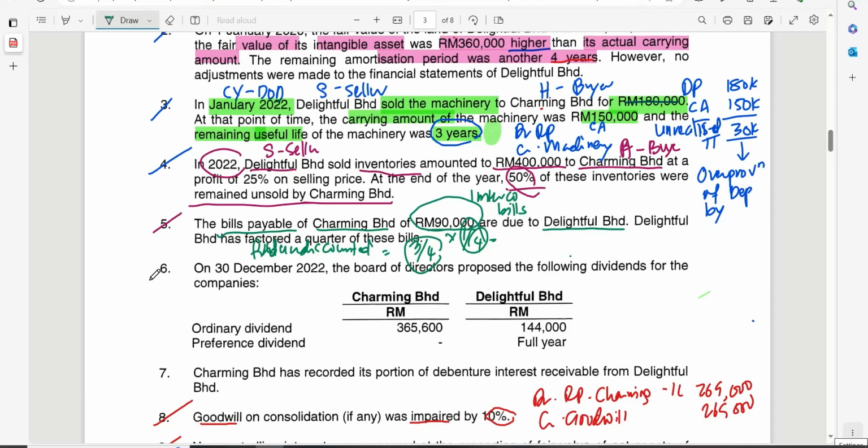Number 6 is on dividend. For dividend, you need to identify whether it falls under three situations: situation 1, situation 2, or situation 3. If you can see here, this dividend is under situation 2. Situation 2 is where both parent and subsidiary have not recorded or recognized the dividend. How do I know? Because you are informed the board of directors is proposing the dividend for the company. So the dividend proposed by Charming of 365,600 should appear under Charming's retained profit adjustment. So the retained profit adjustment of Charming will be debited with this figure, 365,600, and number 2, it will be credited to the ordinary dividend payable. We'll be doing this in our next section in the working.